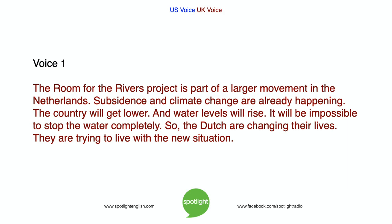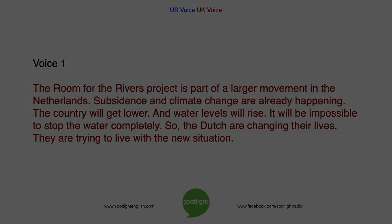The Room for the Rivers project is part of a larger movement in the Netherlands. Subsidence and climate change are already happening. The country will get lower, and water levels will rise. It will be impossible to stop the water completely. So the Dutch are changing their lives. They are trying to live with the new situation.